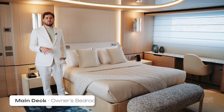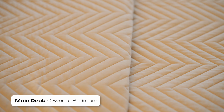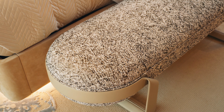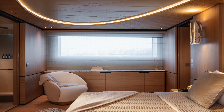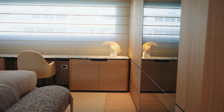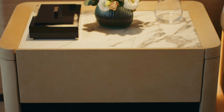The full beam owner's suite is a sanctuary of luxury. Soft fabrics and patterns help muffle the noise. It's really quiet in here. And at the same time absorb light, which is a calming counterbalance to the sunlight pouring in through these massive windows. I love the incredible Calacatta stone that we used for the vanity, which is also used for the nightstands, and maybe you can notice on the wall sconces.